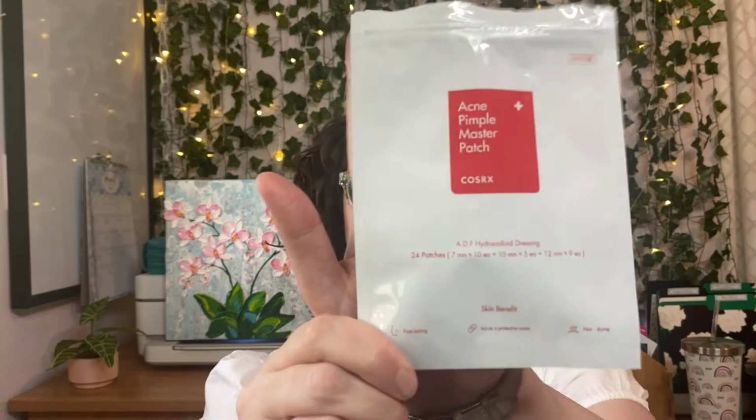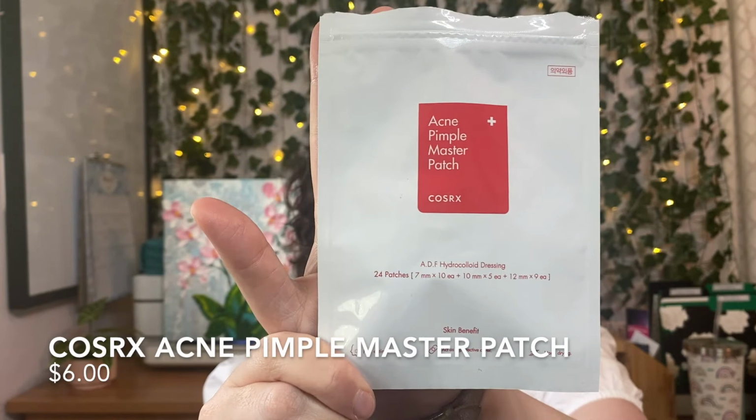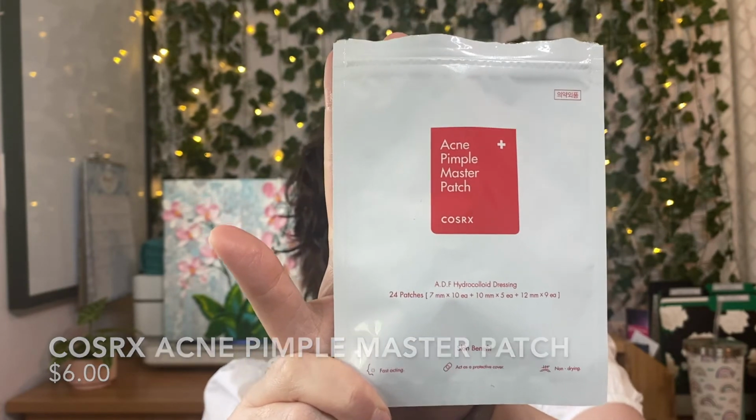Okay, I went through another pack of the CosRX Acne Pimple Master Patches. These are my favorite overnight spot treatments for those ones that you need to get the gunk out of. I feel like they work really well. They stick nicely to the skin even when you have skincare on, and I will continue to repurchase this, although I do have 2 more packs of these currently, so I don't need to repurchase right now.